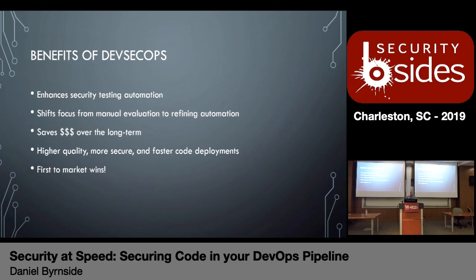It shifts focus from that manual evaluation to refined automation, which of course over time saves money. So the less people I have with their hands in the pot, the better, because humans are prone to error. I think we all know this. So any time that I have manual intervention in my DevOps pipeline, I'm also potentially introducing bugs, vulnerabilities, flaws in the code. Obviously, we discussed how it saves money over the long term.